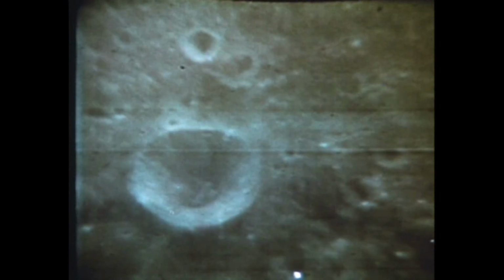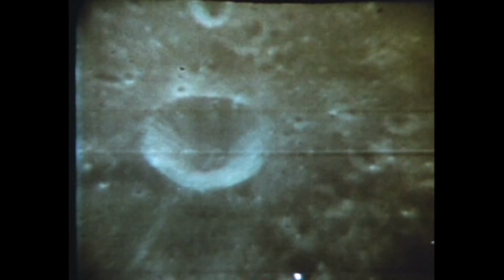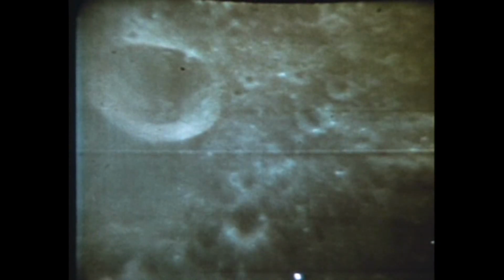Okay, we're zooming in now on a crater called Schubert N. Schubert N, very conical inside walls, and the bottom appears to be nearly flat. Look at theta on the disky. It's stabilized and is holding steady now. Roger. Looking out the window, I can see a number of small craters on the bottom of Schubert N.